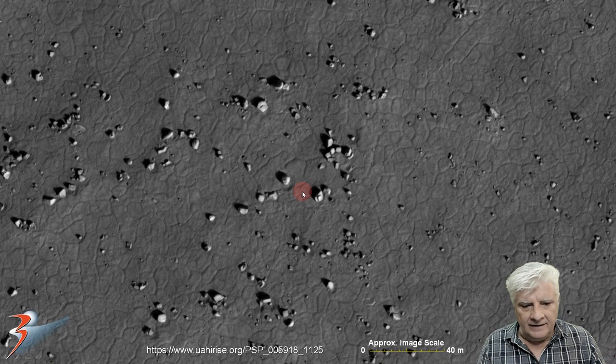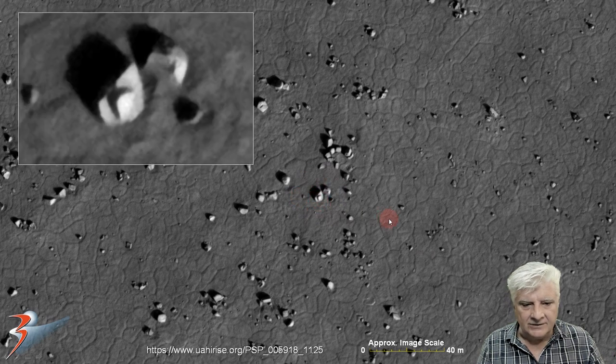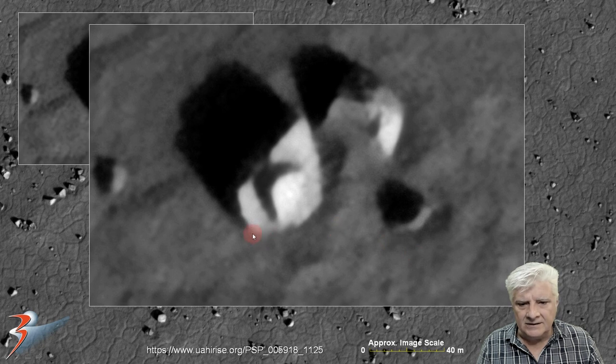We're looking at the anomaly right there, folks. This is about 8 meters across, and it's also got these well-defined edges, right angles to it, and then this strange almost triangular part right there on top in its center.